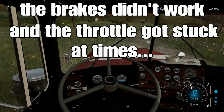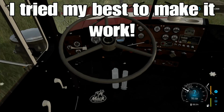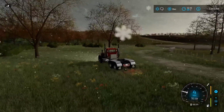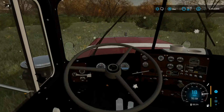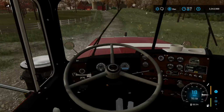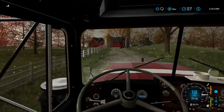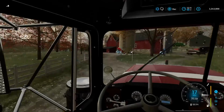Are my brakes working properly? Please, brakes. Okay, so my brakes are a bit weak. Whoa. What the heck is going on? My truck is acting mighty funny. Okay, that's weird. Nah, it does this sometimes, it's fine.